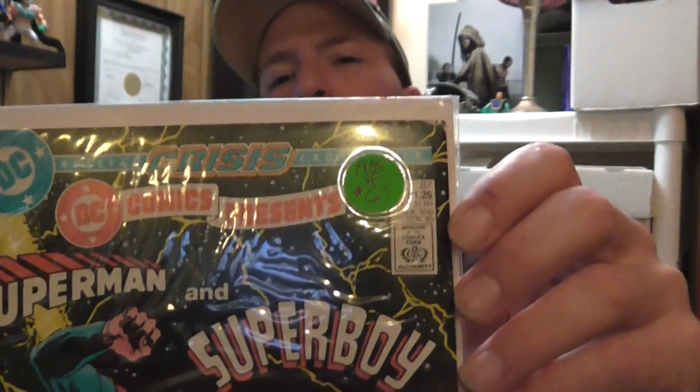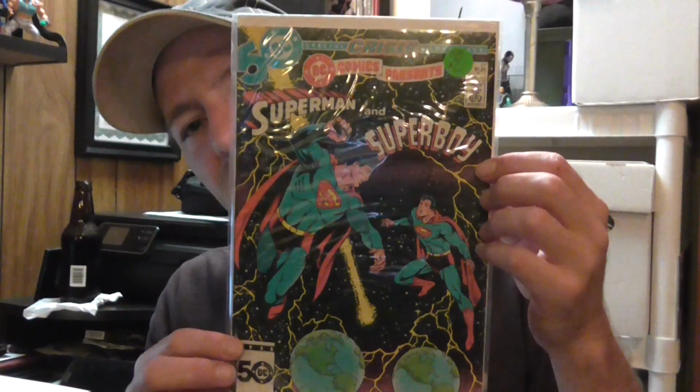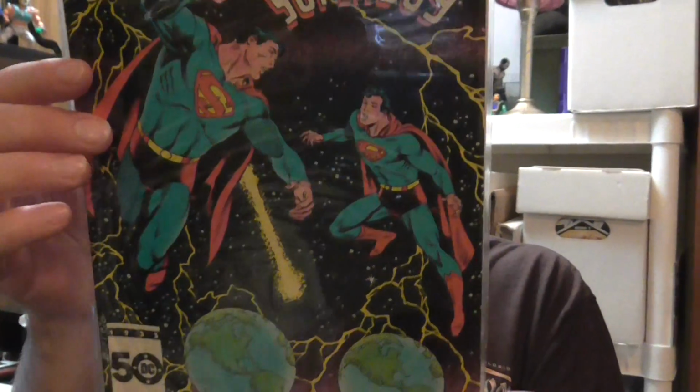And I picked up this issue here. I believe it is the first appearance of Superboy Prime. It's DC Comics Presents number 87. It's one of the Crisis tie-ins. It's in pretty good shape. Probably a fine plus. He had it marked for $6, so I got it for $3. Not bad.